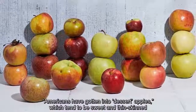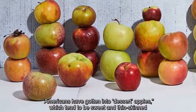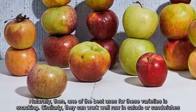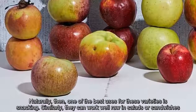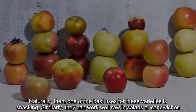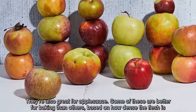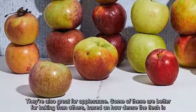Americans have gotten into dessert apples, which tend to be sweet and thin-skinned. Naturally, then, one of the best uses for these varieties is snacking. Similarly, they can work well raw in salads or sandwiches. They're also great for applesauce. Some of these are better for baking than others, based on how dense the flesh is.